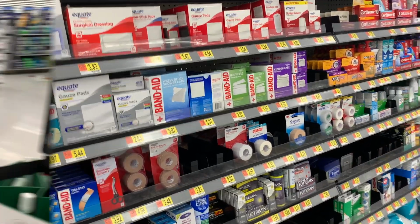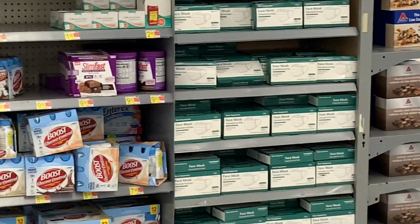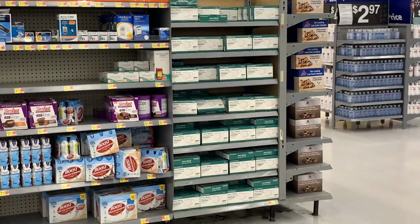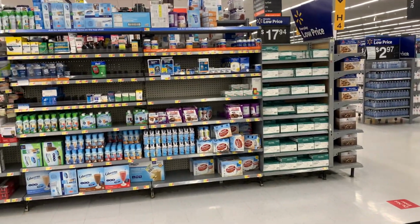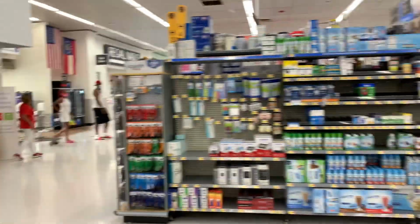Yeah. Y'all, they finally got the face masks in here. I remember when this first COVID thing started happening, I couldn't find no mask for nothing. But they're stocked, y'all, at Walmart.